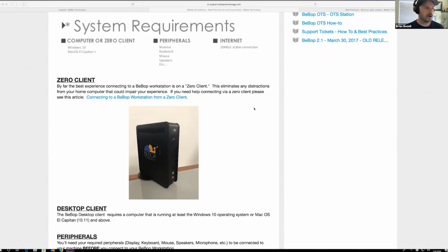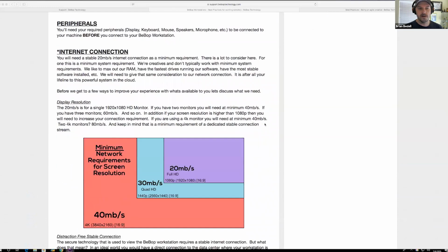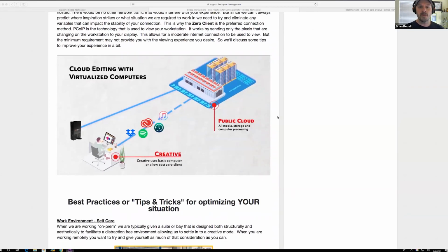The second thing, or number 9 on our list, is prioritizing, again, your internet connection by removing any distractions that are coming up.